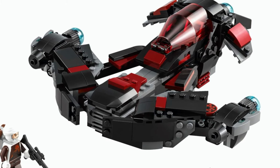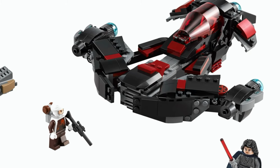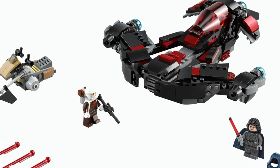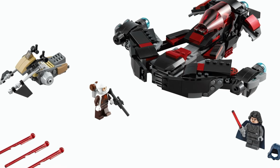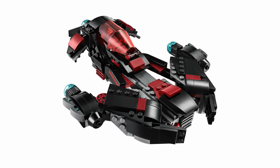Can you believe it? The Eclipse Fighter. This is a really clean design. The red and black look great, looks very evil, very Sith-like, and then you also get a Dengar minifigure who has his own little speeder bike. Like, this is a great set. It was only $30. If they release this today, they'd probably try to get like $45.